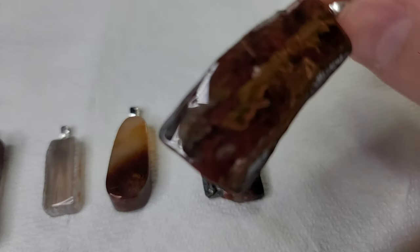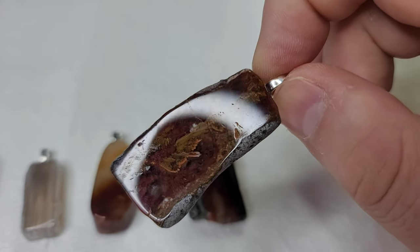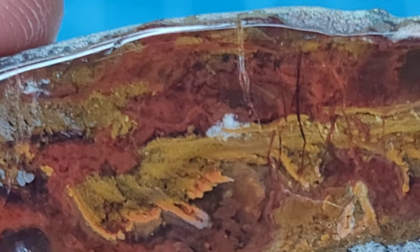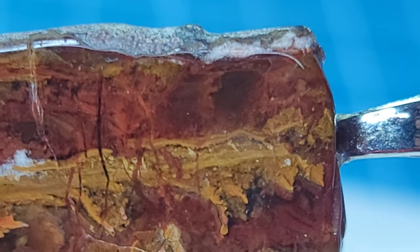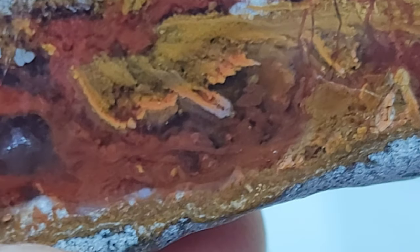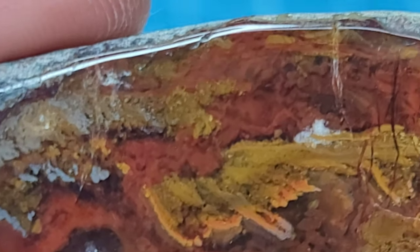And last but not least is our Scott's Bay moss agate. Just an array of reds and yellows intertwined to form that nice mossy texture. Beautiful little pendant.